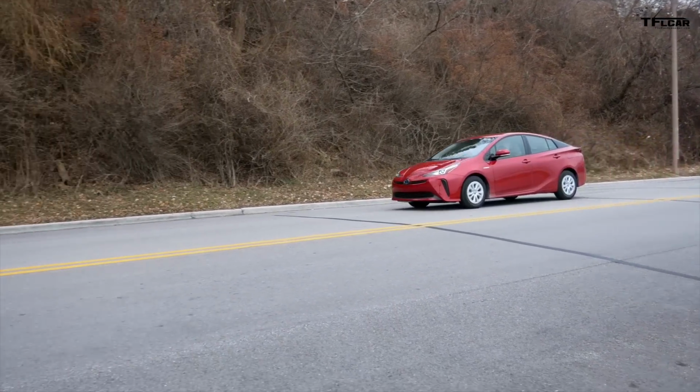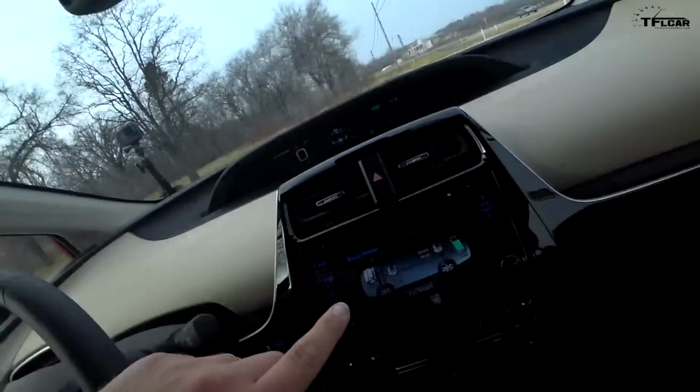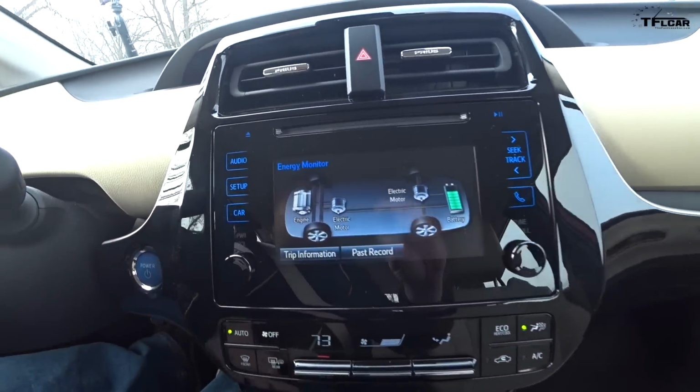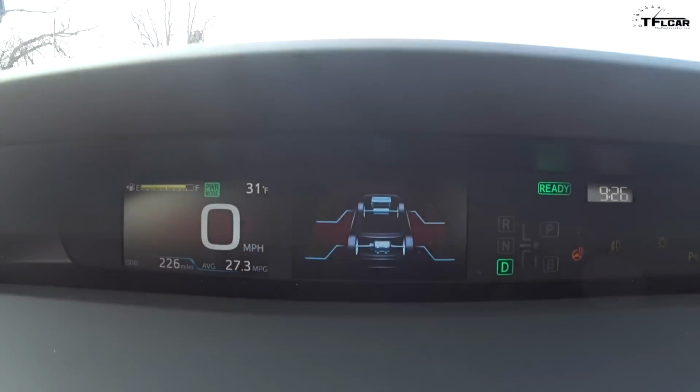Okay guys, we're on the road now with this Prius all-wheel drive, and I'm just stopped in a parking lot because I just want to show you how the all-wheel drive system works off the line. And one thing Toyota is very good at doing is giving you options to be able to see how the power is being split. So I have a screen down here which tells me which motors are running and how the power is going, and then up here in the smaller screen I have basically a display which says which wheel is getting power. Now the all-wheel drive sends power to the rear wheels regardless under 6 miles per hour.